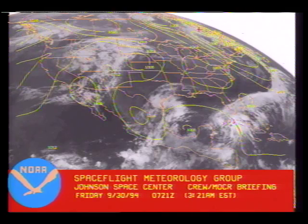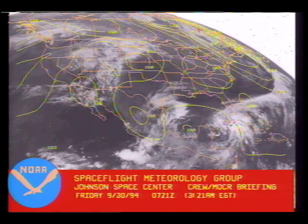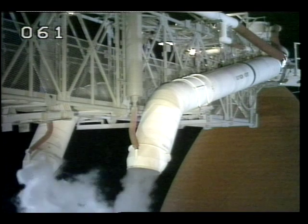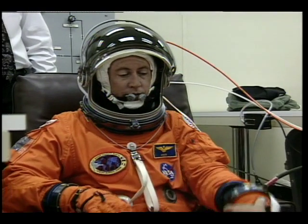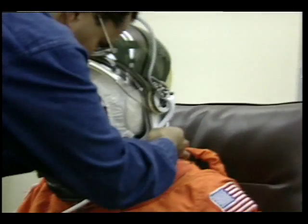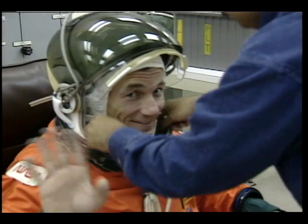No issues have come up in the wake of their assessments, and everything continues to look good. As the crew completes their breakfast, they will soon be donning their flight suits and entry suits, and the commander and pilot will be given a final briefing on today's weather outlook. Starting with our commander, Mike Baker. All are being assisted with their suits by Kennedy Space Center and Johnson Space Center technicians. These personnel are experts in the understanding of the details on how these suits work.